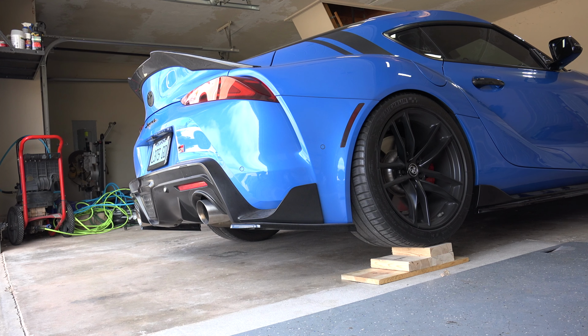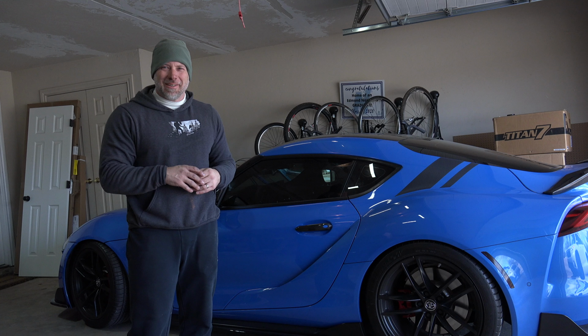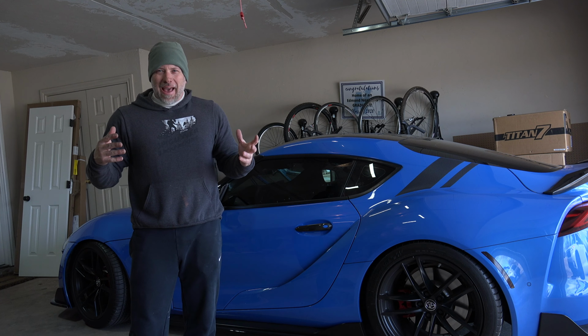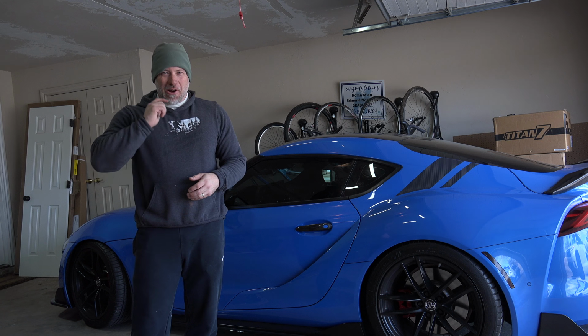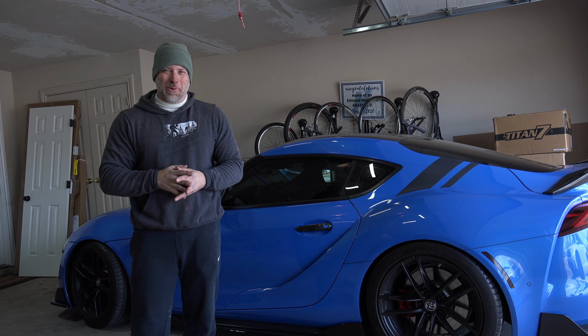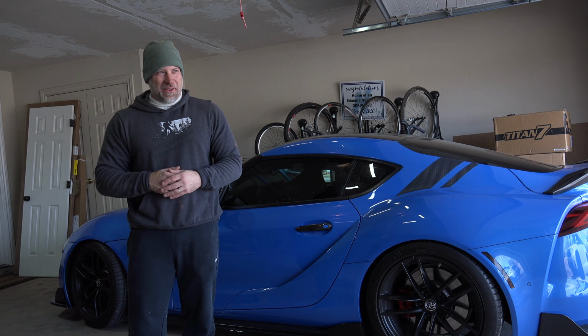All right, let's get a start now that we've got the exhaust back on. So I tried the ETS Turndown pipe, and you know, it makes a lot of noise. It actually does sound good outside of the car. You know, going past people, it sounds pretty incredible. But inside the car, it's hard to live with.